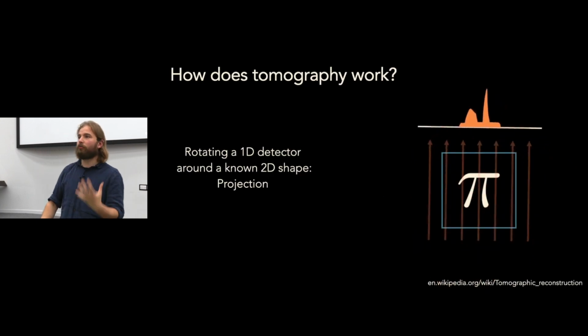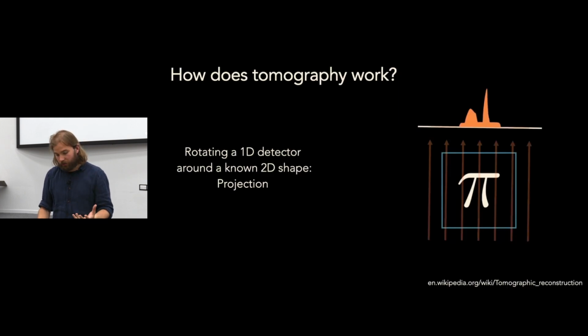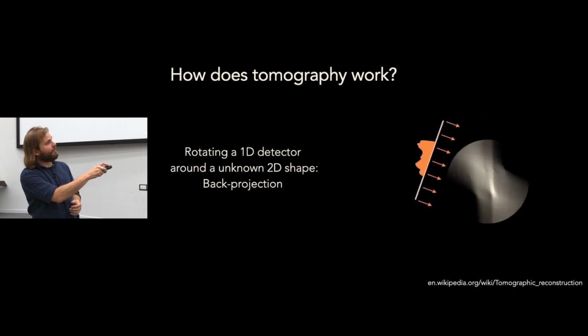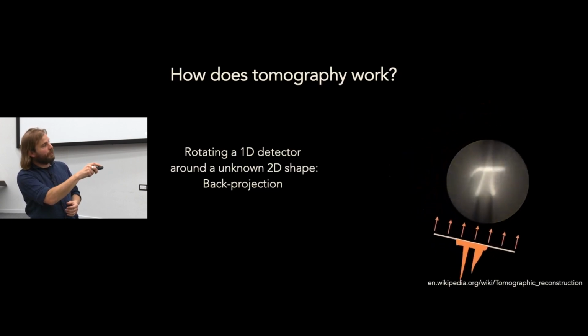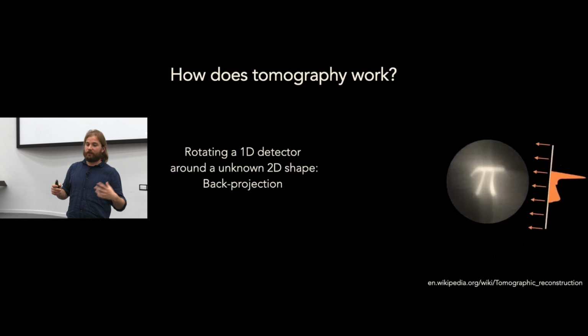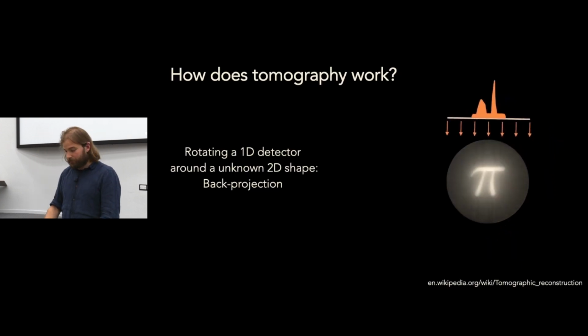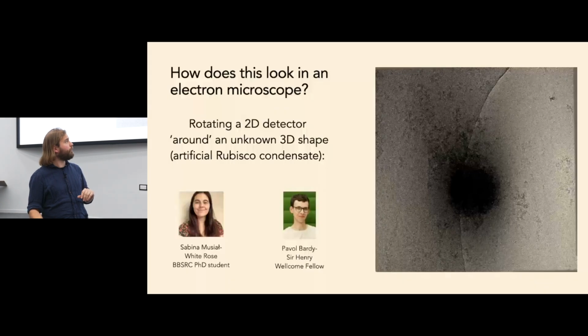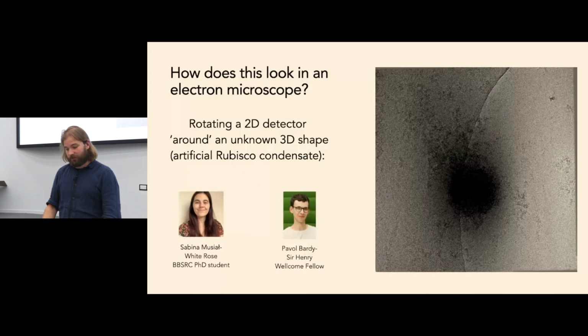But what if we don't know our structure? What if we have an unknown structure? And so here, we can do back projection, and by sampling around something, we can reconstruct its shape. So that's a 1D detector around an unknown 2D shape. Here, we're rotating a 2D detector around an unknown 3D shape.